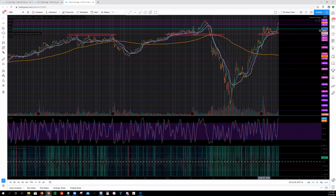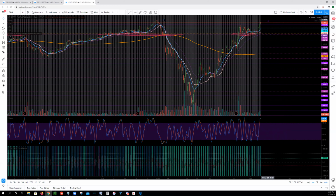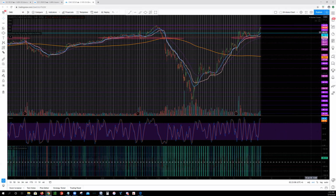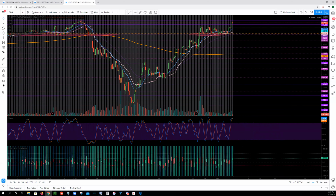We have to see what we do around these 900s. Could be really interesting on CMG. So keep an eye on CMG to see if we're going to make new highs, and if we're going to run here. CMG could be really, really interesting as things begin to open back up. So we are above those 850s that we mentioned.